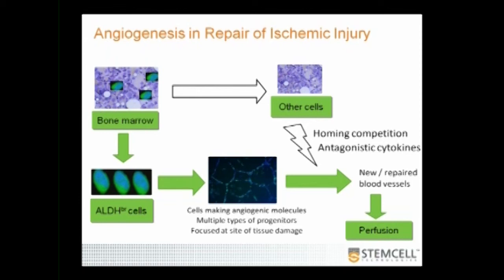The other cells in bone marrow, for example, can compete by either competing for homing or by making antagonistic cytokines. That would inhibit the formation of new blood vessels in this ischemic area and therefore inhibit reperfusion of the ischemic tissue.